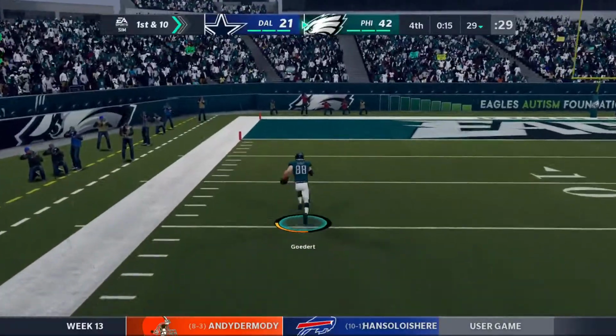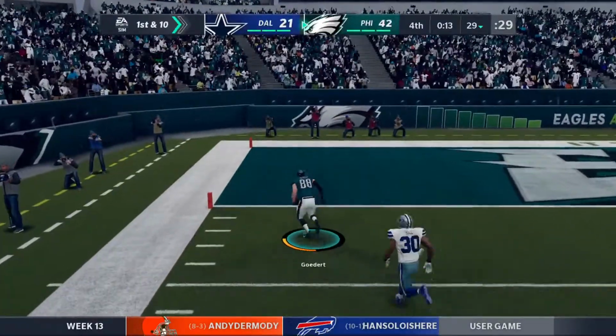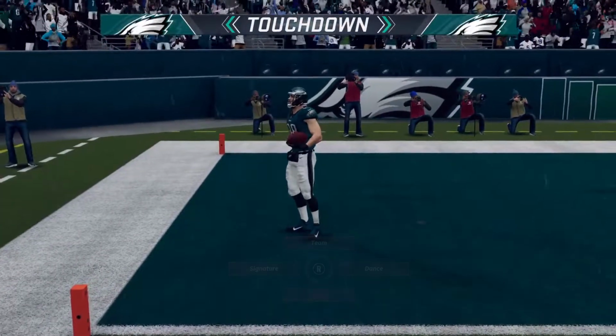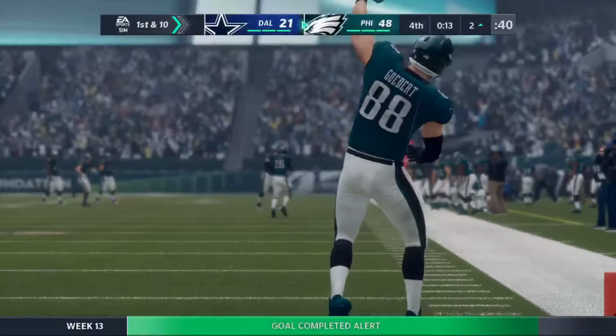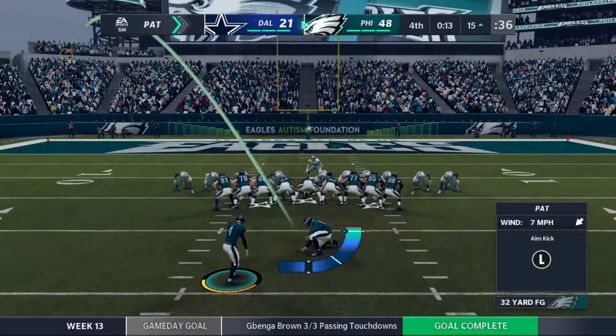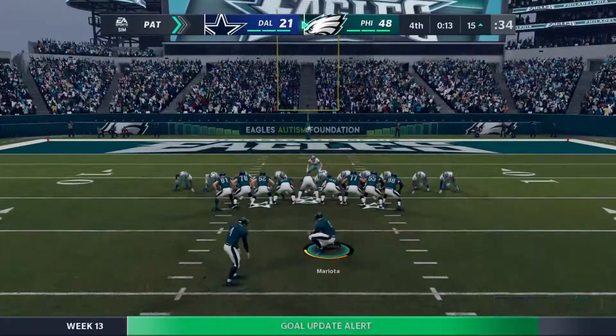And the defense loses him. It's complete. And he is into the end zone. Touchdown, Philadelphia. Dallas Goedert, his 5th touchdown now on the year. And the Eagles add 6 to their lead.